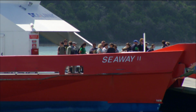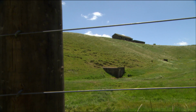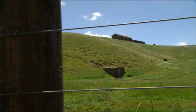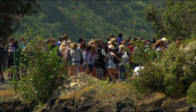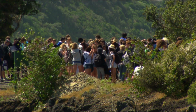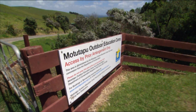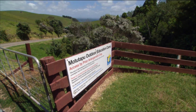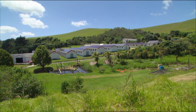We're seeing more and more visitors here. The island was closed for defence purposes through the war days, and from the 1960s and 70s onwards it has been expanded. So there were public camping grounds which will take hundreds of people camping through the summer, and then the old barracks, which is now an outdoor education camp, takes around 12,000 school children a year. So most days we have hundreds of people wandering through the farm.